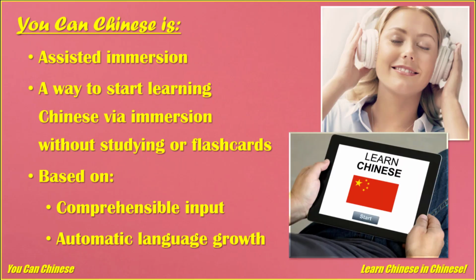Yucan Chinese is an assisted immersion course, which means you learn the target language in the target language from a native speaker speaking the target language, just like immersion in general. But unlike mass immersion, where you spend a lot of time in the beginning finding content, looking up things in a dictionary, and repping flashcards, assisted immersion uses the theories of automatic language growth and comprehensible input to guide you through the first step of immersion, which is by far the most difficult part of the process.